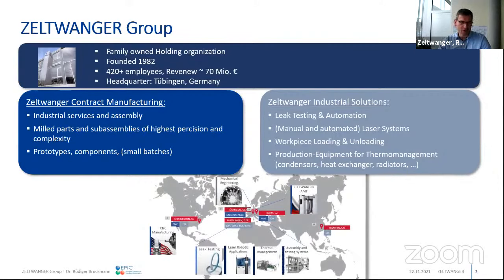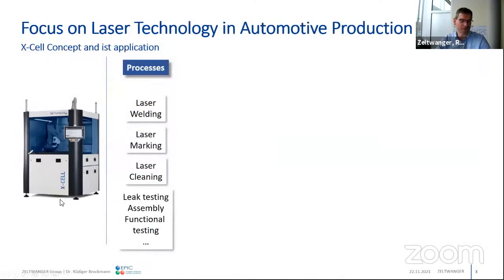Here you can see our global footprint, our headquarters in Germany. Also, we have subsidiaries in the US, Charleston, South Carolina, and one subsidiary in Czech Republic. And we're also active in China as well. But now let's talk about laser and laser applications in automotive industry in particular.